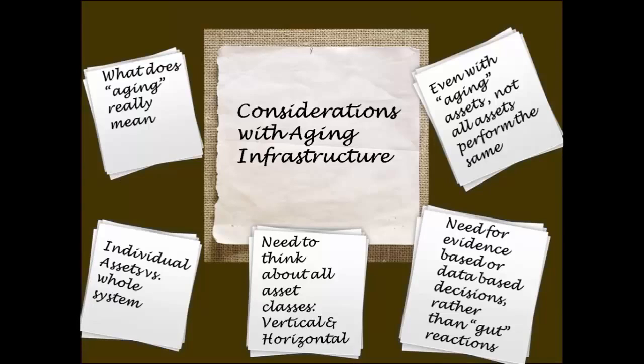what does aging, the word aging, really mean? We need to think about individual assets versus our whole system. Think about all of our asset classes. The D grade from the ASCE is primarily being driven by pipe, by water pipe, which of course is a huge part of a water system, but it's not all the water system. So we want to think about all classes of our assets.